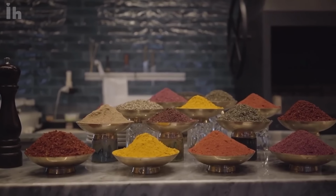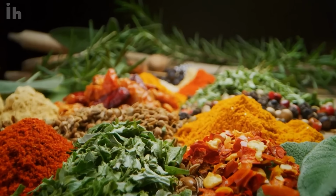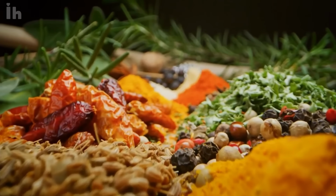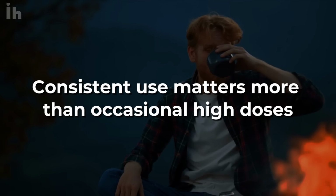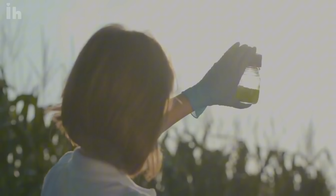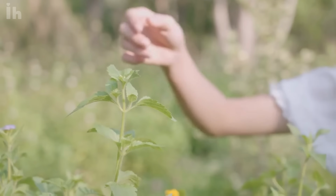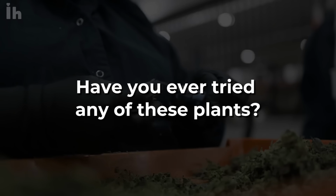These plants work through different mechanisms, but they share some common features. Most reduce inflammation, protect pancreatic cells, and improve insulin sensitivity. The effects typically develop over weeks rather than days, and consistent use matters more than occasional high doses. Understanding these details helps explain why some people get better results than others and points toward more effective ways to use these plants.